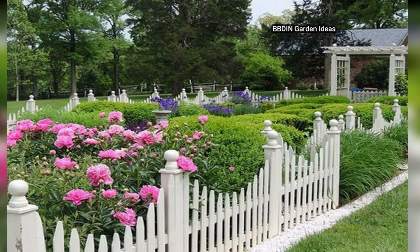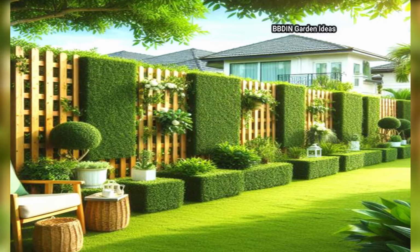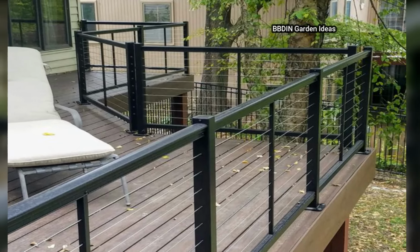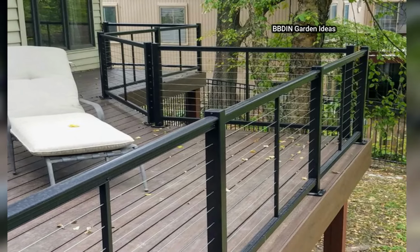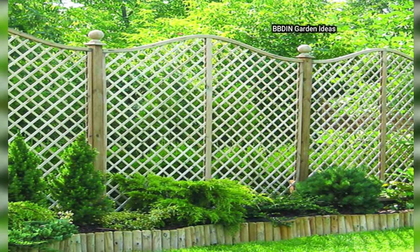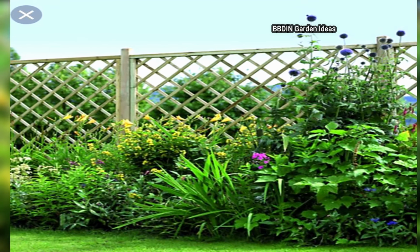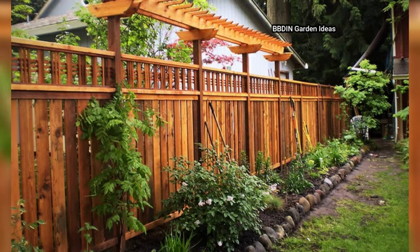Garden fencing is more than just a practical necessity. It's an opportunity to enhance the style, functionality, and atmosphere of your outdoor space. Whether you prefer the traditional charm of wooden fences, the modern appeal of glass panels, or the eco-friendly vibe of recycled materials, there's a fencing solution for every garden. Choose a fence that suits your personal style and complements your garden's design. And you'll create a space that's as beautiful as it is secure.